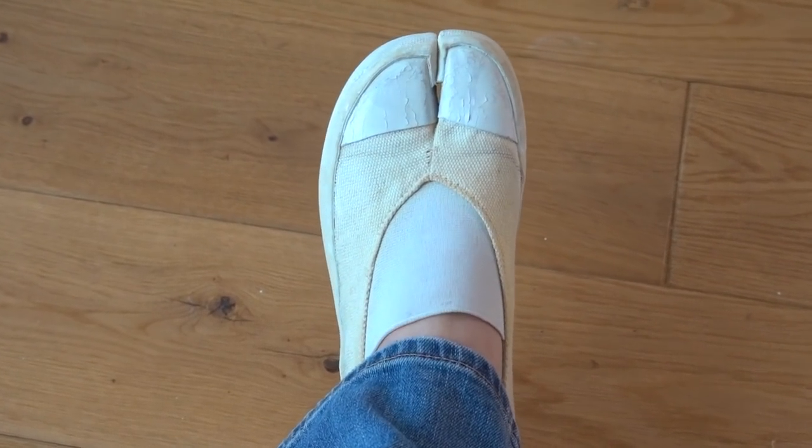I'm really excited about these because these are Maison Margiela dupes. I'm pretty sure I've seen them on Taobao, but I got them off of Depop. What can I say? I love my camel toe shoes. So yeah, that's it for the haul. I also have a lot of new sweatshirts, sweaters, but half of them are my boyfriend's that he just didn't want, so I just took them.